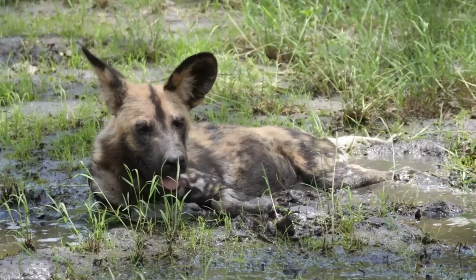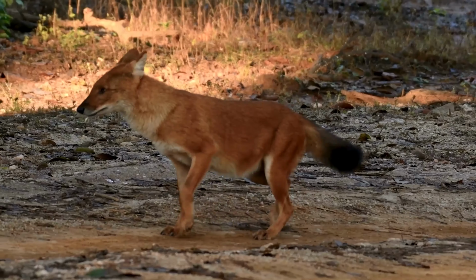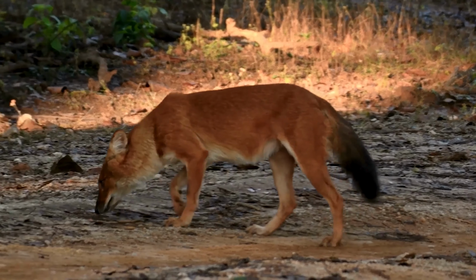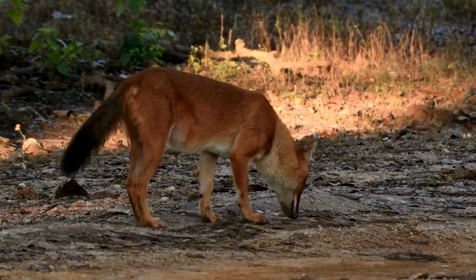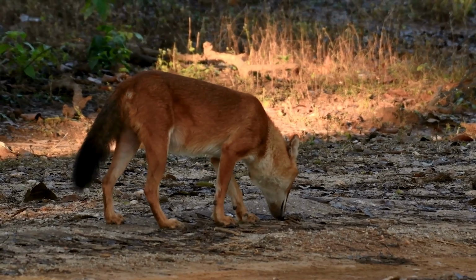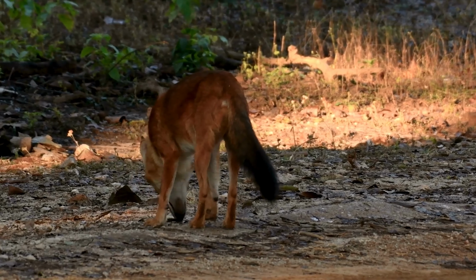35. Impact of disease outbreaks. African wild dogs are particularly vulnerable to diseases such as canine distemper and rabies, which can be transmitted from domestic dogs. Disease outbreaks can have devastating effects on wild dog populations.